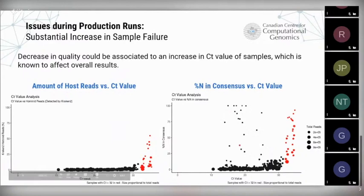These were all outliers. They were just samples that generated very few reads to begin with, and that's why the size of the dots is so small. So that's why they have high percentages of N in their consensus. But in cases where we have quite a bit of reads, we still have a very high percent of N in the consensus. And that's usually related to the CT value.